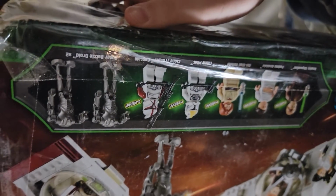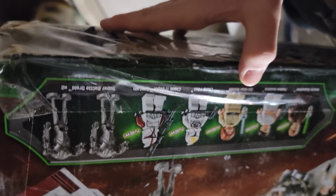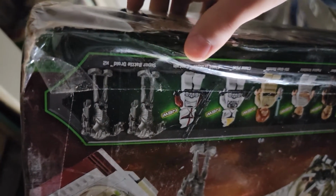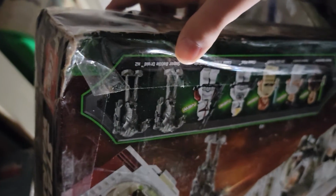Alright, now let's take you to our secret dungeon. It's like opening presents. So this one, I think it's worth money. This is from the Clone Wars also. This is my favorite ship out of like all the Star Wars ships. I don't know why. The Republic gunship 75021. But yeah, we'll go over that. Anakin Skywalker, Padme, Obi-Wan Kenobi, clone pilot, clone trooper, captain, super battle droid times two.